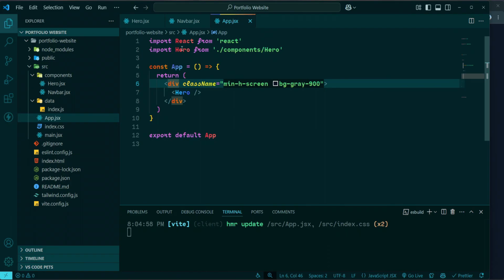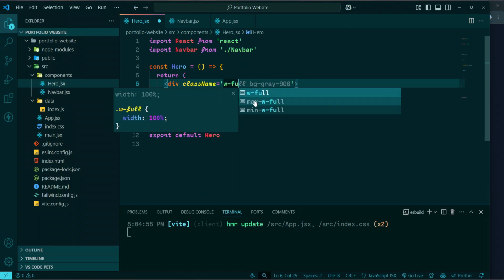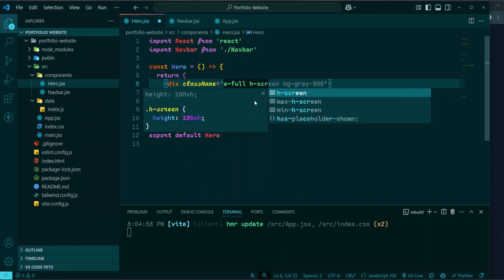Next, let's set up the hero.jsx wrapper. So I'm going to add here a className. We need w-full, 100%, and then h-screen, 100 viewport height.